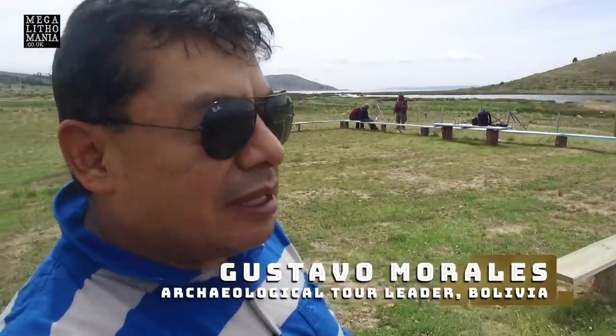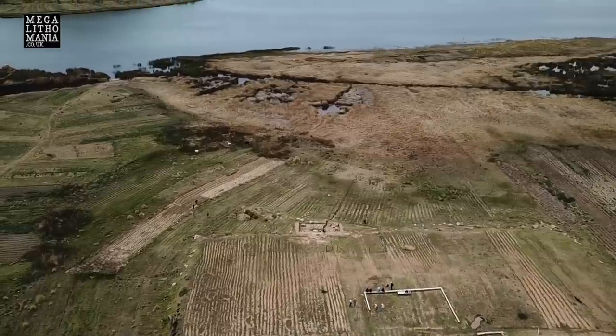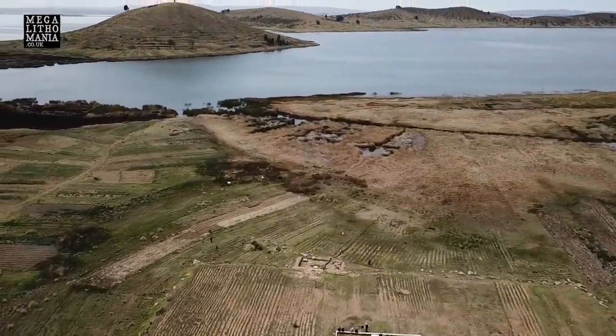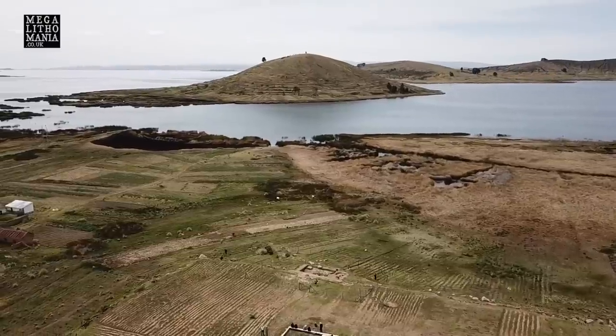Interesting, they think there's a gate that connects with three different tunnels. One goes right to the island, this is the entrance, and the exit is on the island right across. Then they're talking about a different tunnel that goes right south where Tiwanaku is. And then we have another gate which is a lot more impressive. According to them, it goes all the way to Cusco.